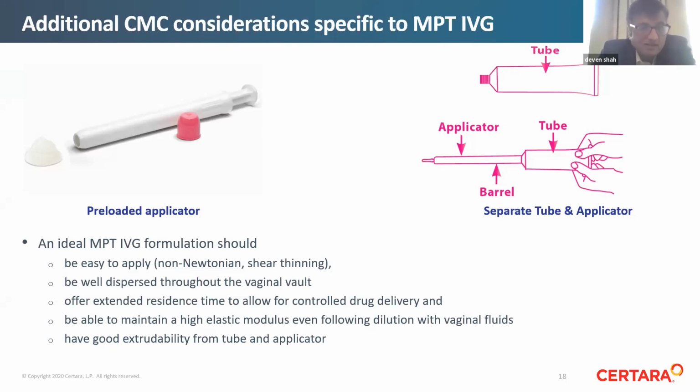Residence time is a key hurdle for gels because as opposed to intravaginal rings, gels are coming in direct contact with the vaginal environment, and the viscosity is quite critical to maintain, and that will drive the residence time. And a lot of approaches are being employed as we speak for improving that residence time of gels, which I'll touch upon in the next slide.